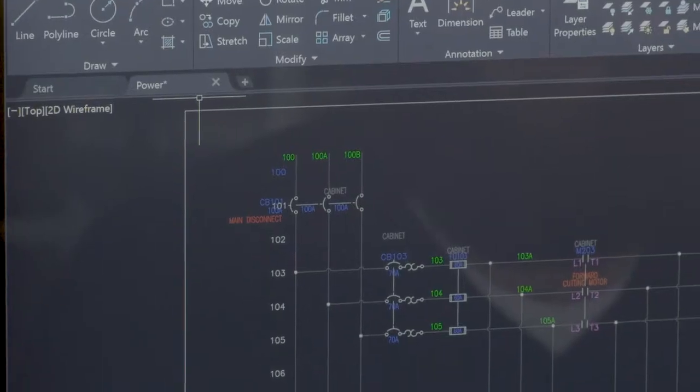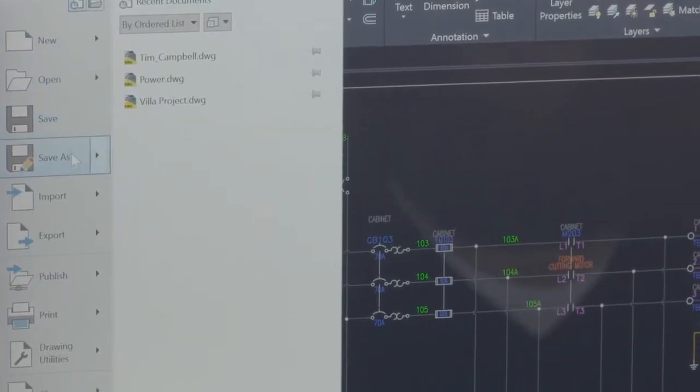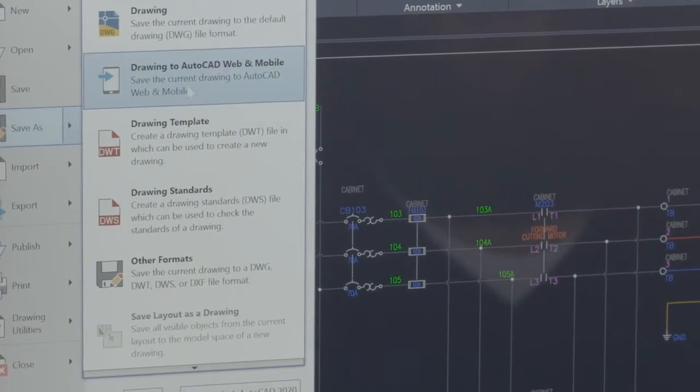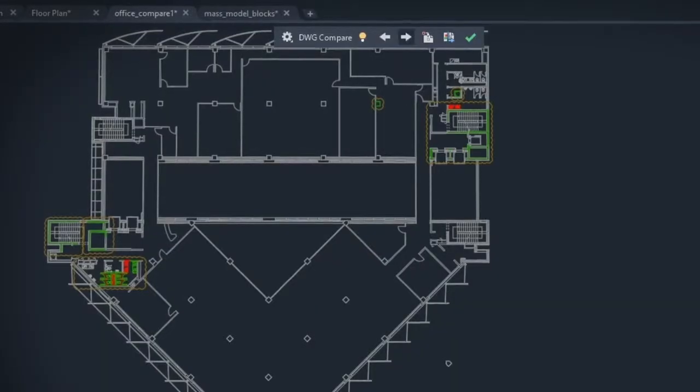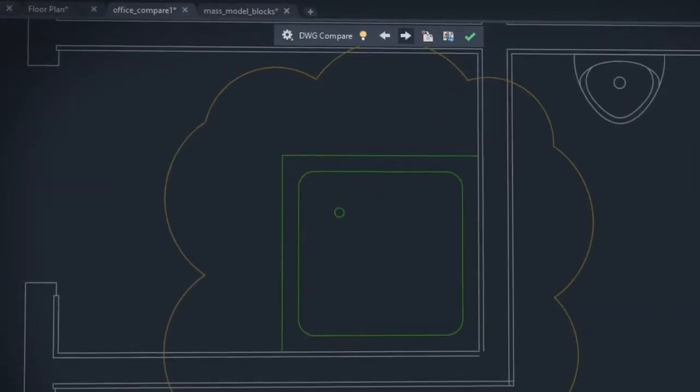You can trust Autodesk to seamlessly handle your DWGs and their associated XREFs using the Save to Web and Mobile feature. But we also know that you like to use other cloud storage providers as part of your workflow. And we have great news. We're partnering with leading storage platforms, including Microsoft OneDrive, Box, and Dropbox. Our mission is for AutoCAD to continue to be the high-performing, high-fidelity, and powerful engine you trust.